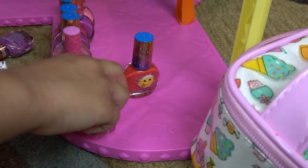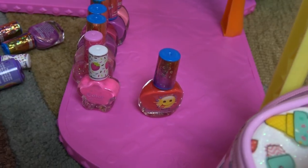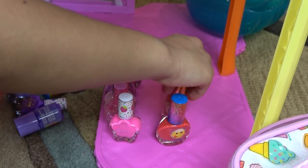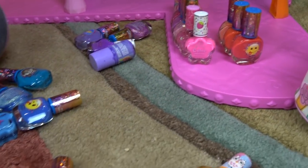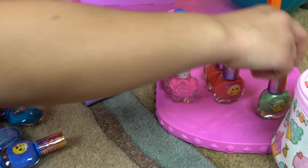Oops. Oh. What is that? Some kind of orange, right? Yeah. Okay. And this is like a bit peachy. Peachy. Mm-hmm. Red. And this. Okay. Well, let's see who's the least amount. You can't figure out yet who's the least amount.